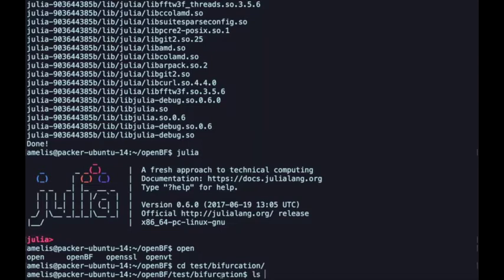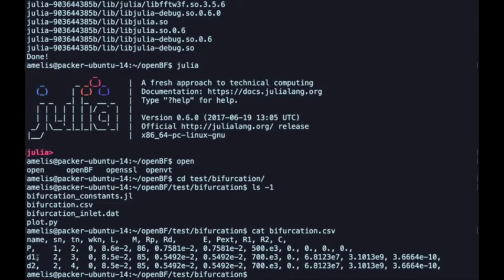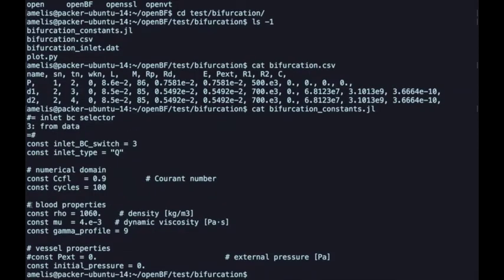So I was telling you about all the files you need to prepare for the simulation, and here we have all of them. There is the comma separated value file, which contains, for each vessel in your system, some information about it. So it's the length and the radii, Young's modulus, and so on. Then you also have your constants file, which contains information about the blood properties.